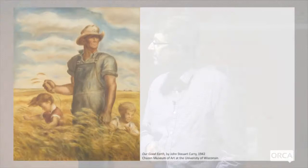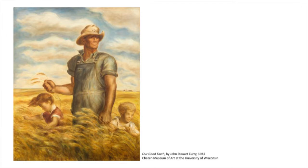Another Stuart Curry, Our Good Earth, an example of that heroic farmer figure that turns up in a lot of these New Deal murals. The strong, stern farmer in the wheat fields, and just a classic, American, strength of America type imagery.